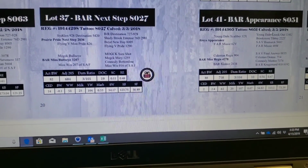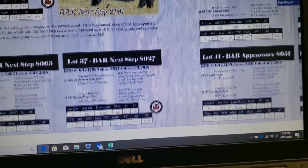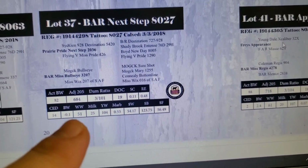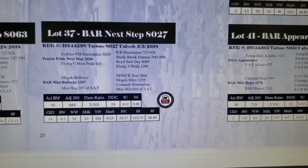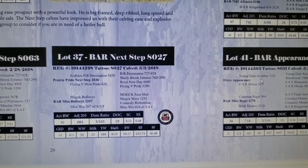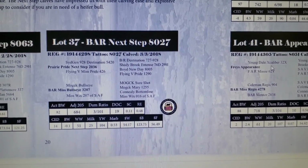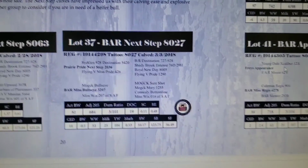Anyways, they got a nice number. I think that's his. Yep, it is. So you can see in that one, it's got an 82-pound birth weight, but the birth weight EPD is a negative 0.1. So he's gonna do pretty good on first calf heifers. Chances are the birth weights of the calves that he sires are gonna be probably around that 80 pounds.